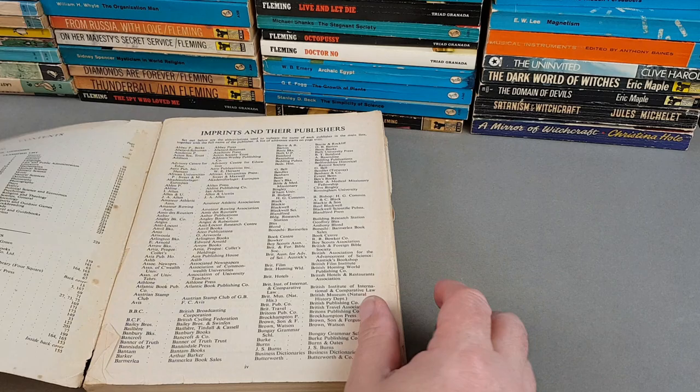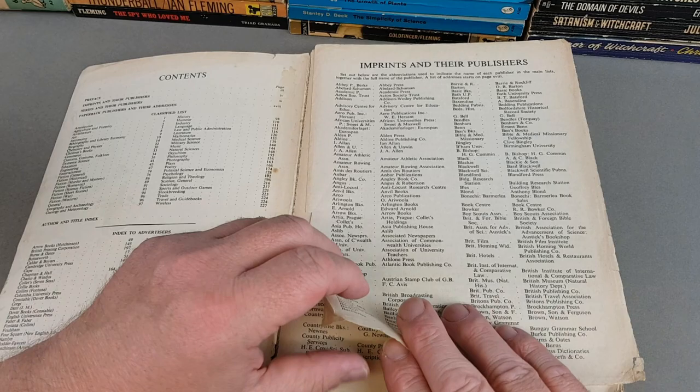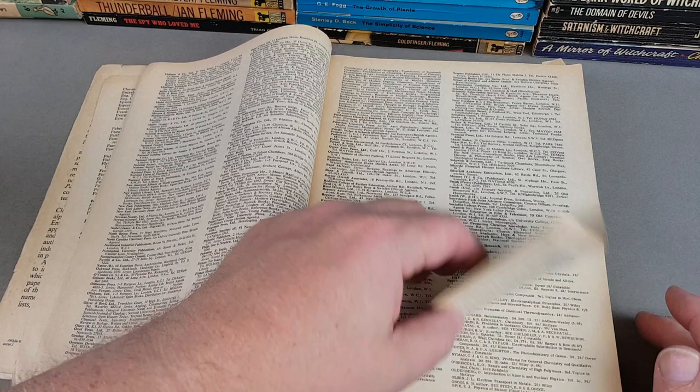So let's just swap the camera around a moment. There we are. Hopefully that's a bit better. Now, because of the nature of this book, it's almost like a phone directory. So the pages are super, super thin, and they get worn very, very easily. So generally speaking, these catalogues don't turn up in very nice condition. This one isn't bad. I've seen worse and I've turned down worse, but it's sort of going to give you a little idea of what it's like.